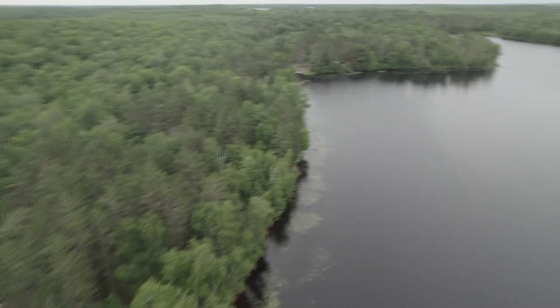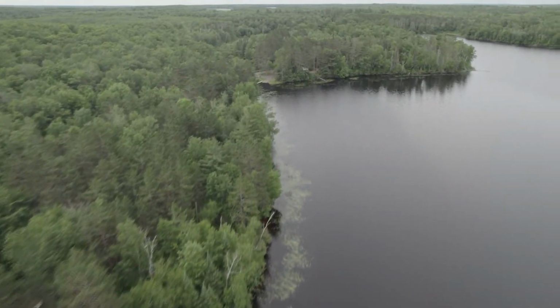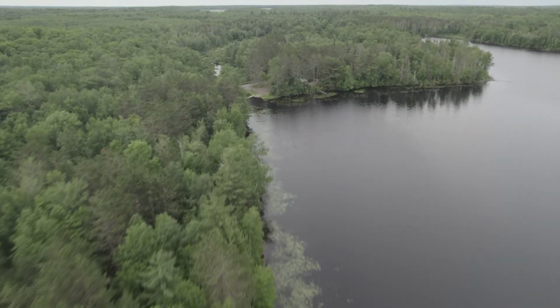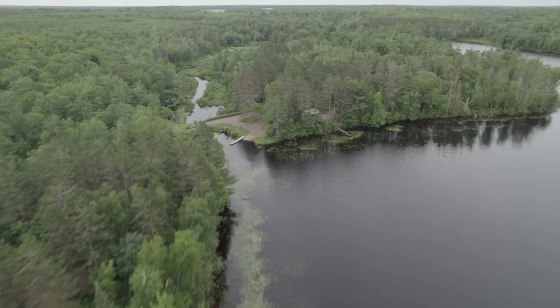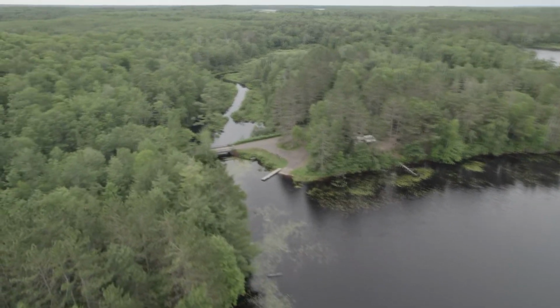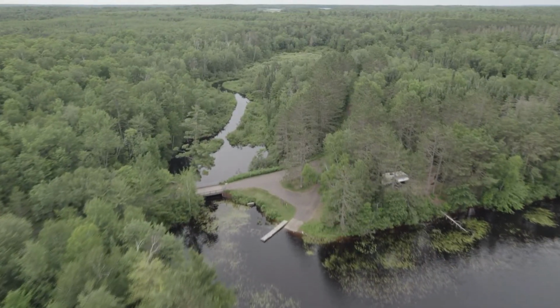Well, you can see why they call it Black Lake. There's a lot of tannins in the water, and at times it looks almost black, so I assume that's probably where the name came from.